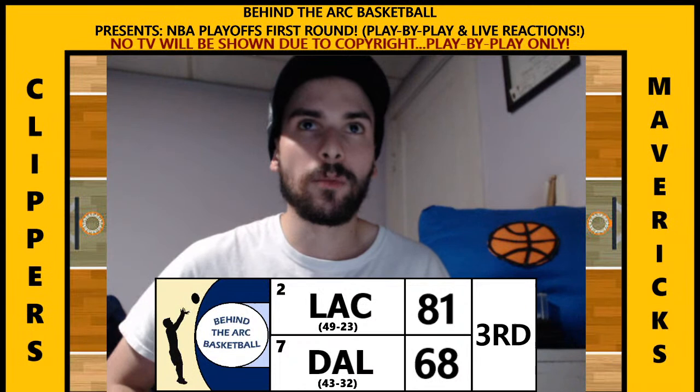Dallas with the basketball right back. Top of the key, Luka. Luka dribbles at the right wing perimeter. Lob over the top to Boban. Boban moves it back out to a wide open Curry. Takes a corner three and he gets it. Seth Curry hits a big triple from the perimeter and puts the Mavs within 10. Clippers with it right back. 4:35 remaining.